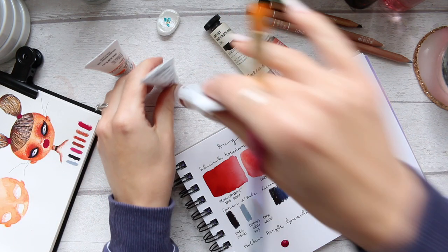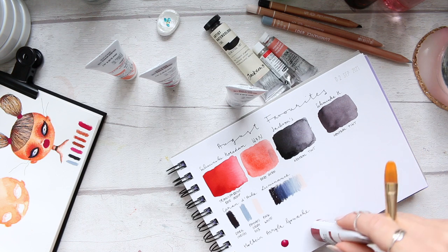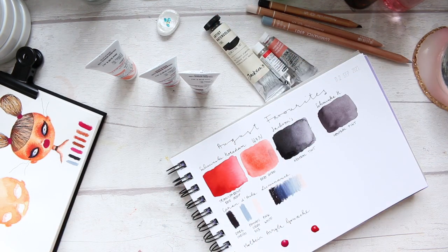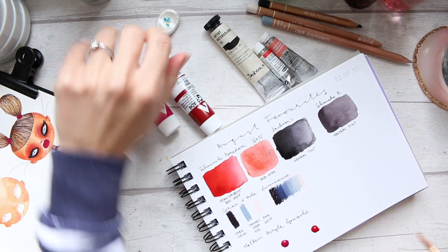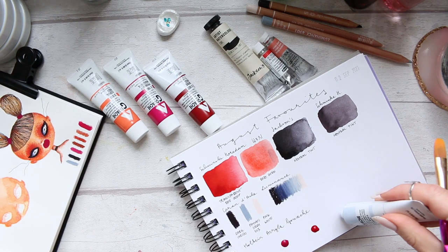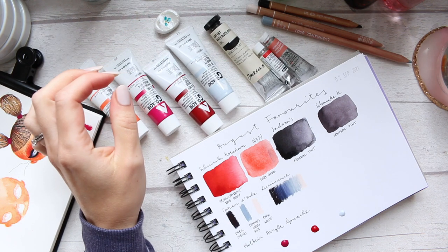I have so much space, and every time I just put these swatches way too close together. But anyway, it is done. And there's Misty Blue at the end. Okay.